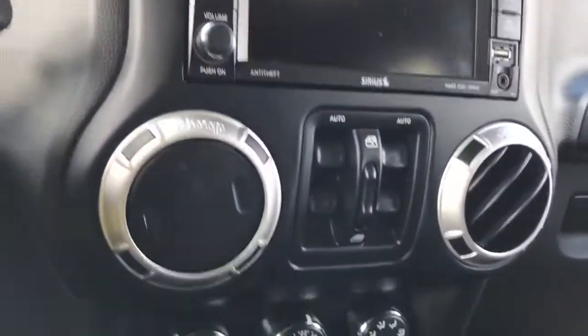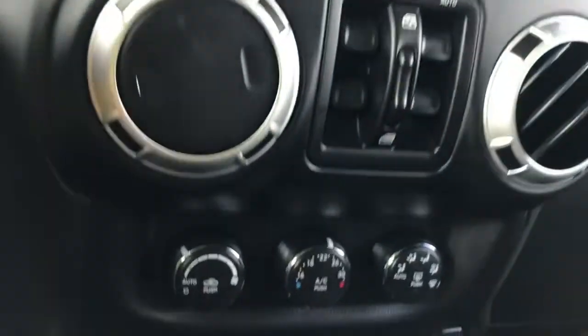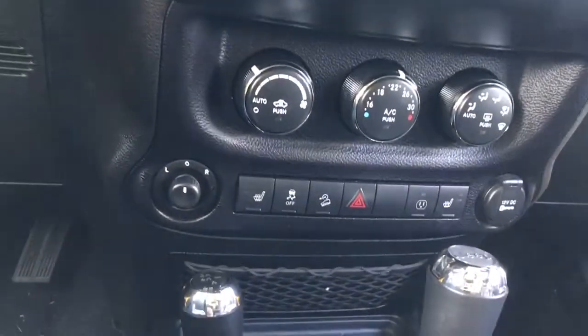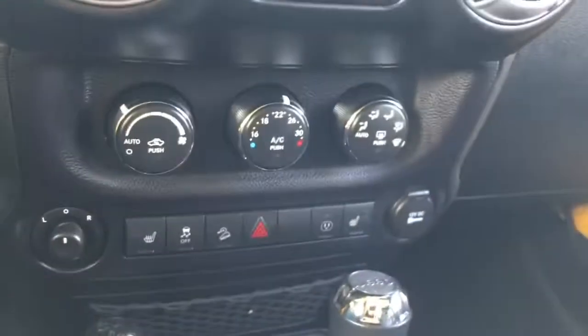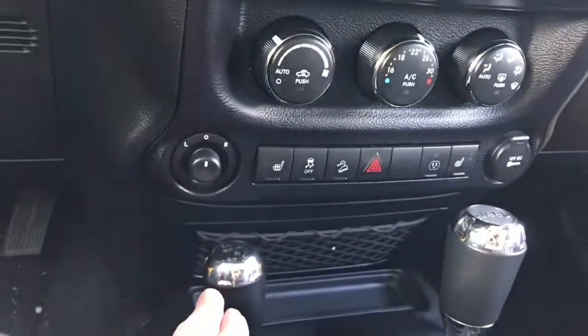radio. Down below is the power windows, and you have your climate control with AC, front and rear defrost, and then you have heated seats as well as traction control, hill descent, hazard lights, and a 110 outlet as well as a 12 volt. There's your automatic shifter, and there's your 4x4.